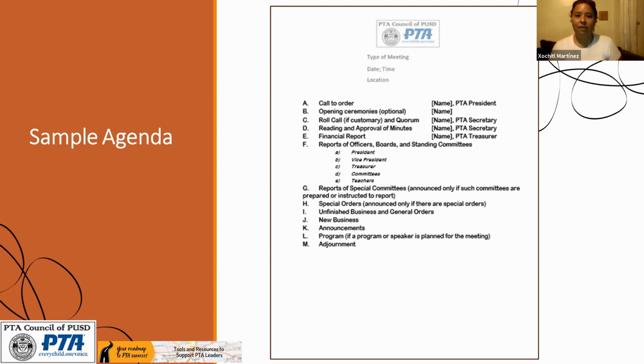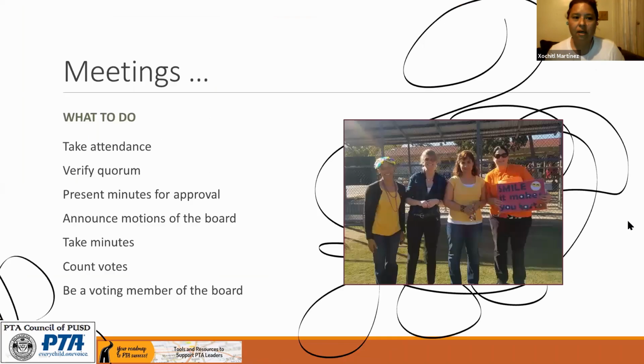So here's a sample agenda. You can come back to it, and I think the next slide gives you details about what to do when you're doing your meeting. So what to do at a meeting: you of course take attendance, and you have a physical sign-in sheet when you're on campus with a regular pen and a piece of paper, so you want that wet signature, and that attendance sheet goes attached to your minutes.